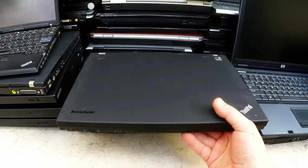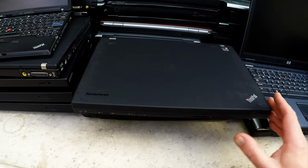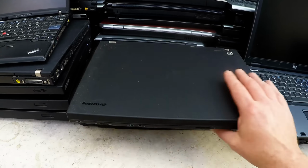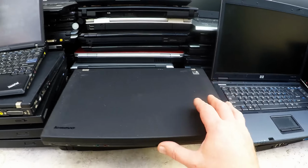I also don't really like posting out laptops because they're a bit awkward. How do you post them? You need to get some sort of flat box or cut down a box to fit, and it's just a lot of mucking around if I'm just going to get $5 or $10 or $15.